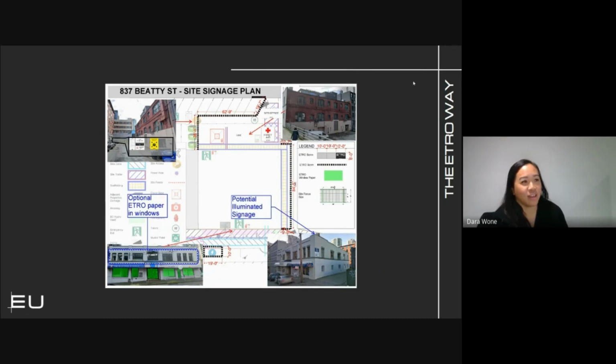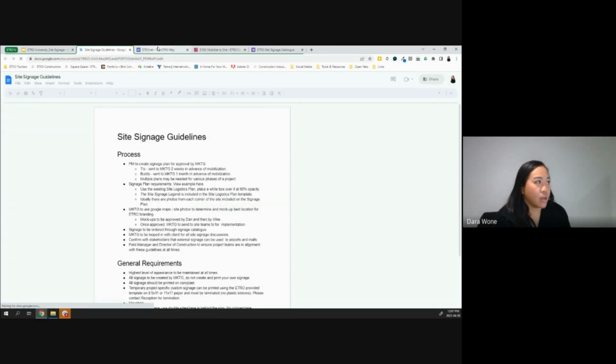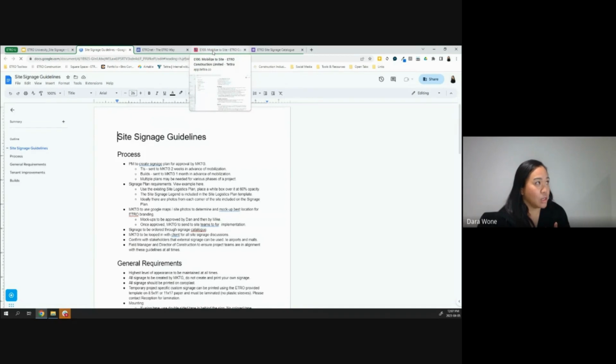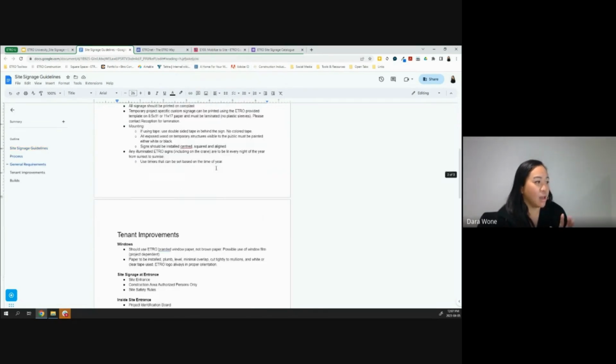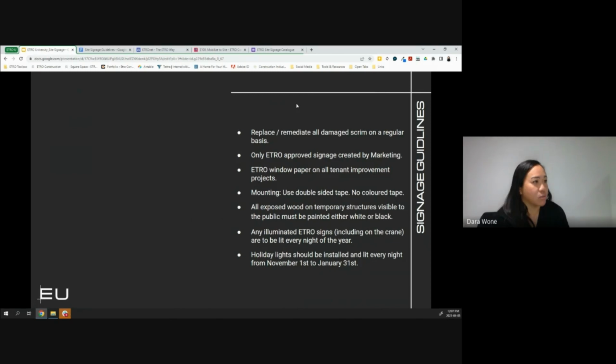So the site signage guidelines themselves. Again, these can be found from the wiki page. There's a set of guidelines, the process, the general requirements. I'm not going to go through everything, but I think all site teams or project teams should take the time to review this entire document and make sure that all of our sites are in compliance with this document. I do have a few examples that I wanted to run through.